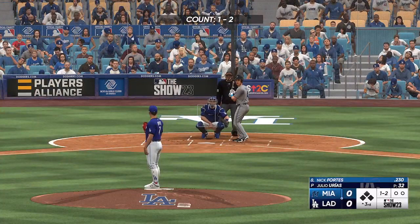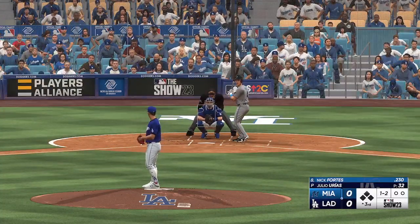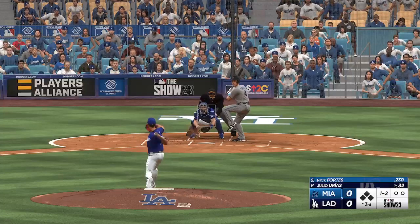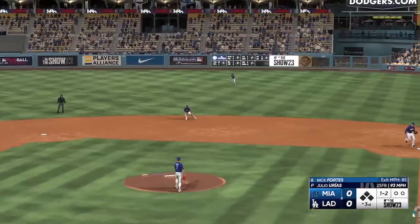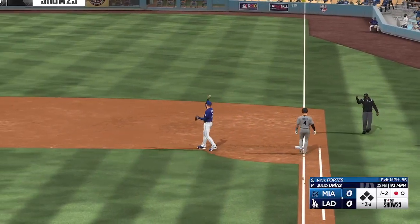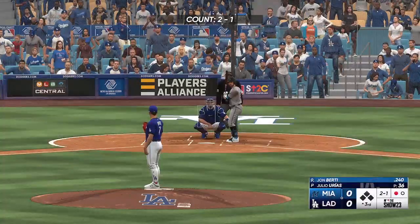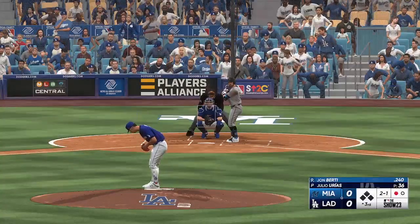Top of the third, scoreless game. And here's the catcher, Nick Fortes. The pitch. And he grounds one to the right side. Rosario tosses to first. And one away in the top of the third. Good two-seam action right there. Running away from the batter. Rolled over it. Got the ground out.